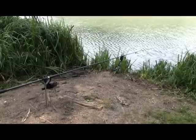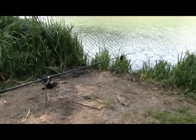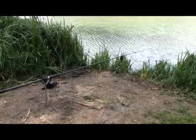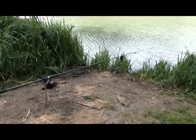So I've just recast both rods. It looks like a good day ahead, because the fish obviously haven't been feeding the last few days, and potentially they're on it today. So we'll see how it goes again.